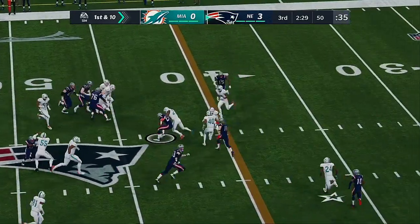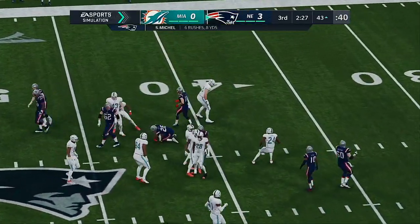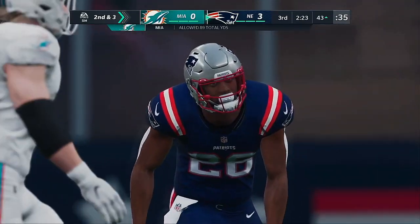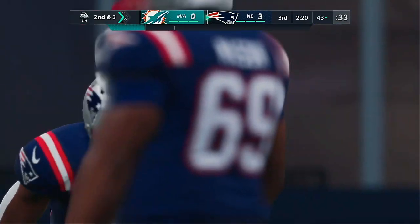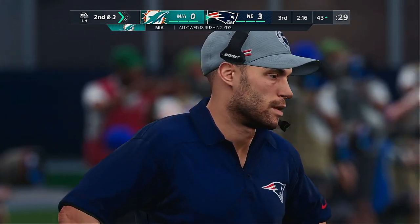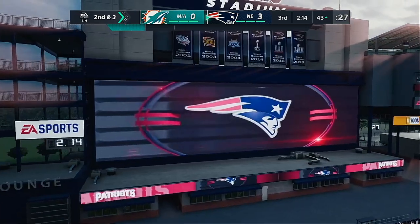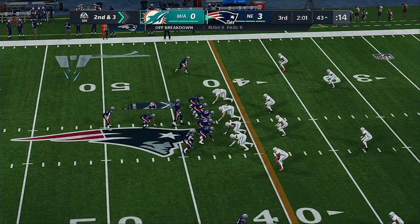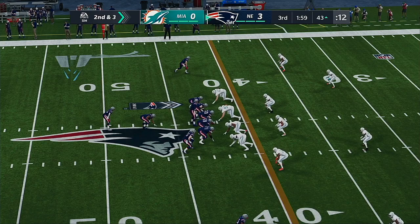And he'll hand this to Michel to get things started. A solid run on first down. Gain of 7 leaves him with a 2nd and 3. And there we saw one of the downsides of blitzing during a run down, because sometimes you get out of your gaps. You don't fit the run quite as well because you're headed towards the ball carrier with abandon. So they'll come up after the gain of 7 on a 2nd and 3.